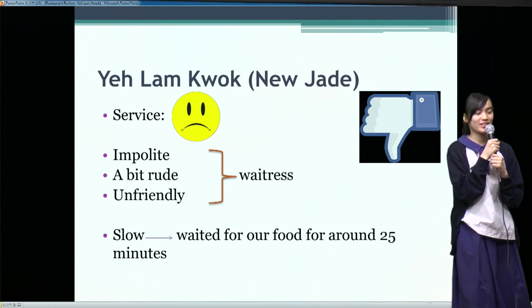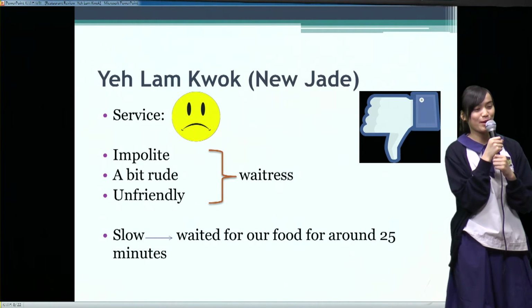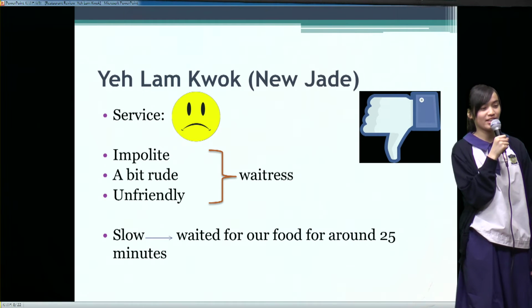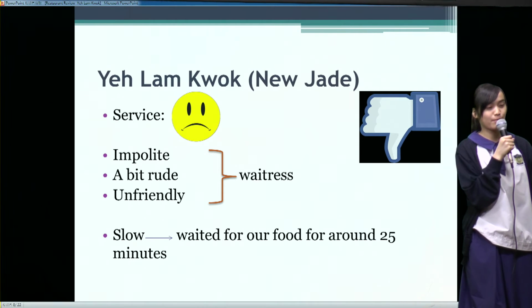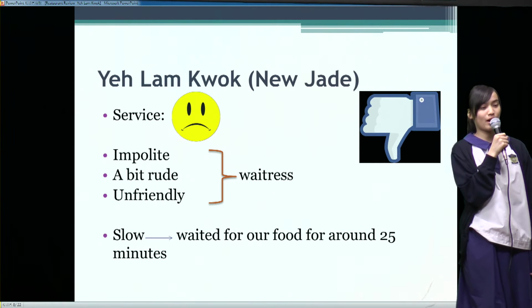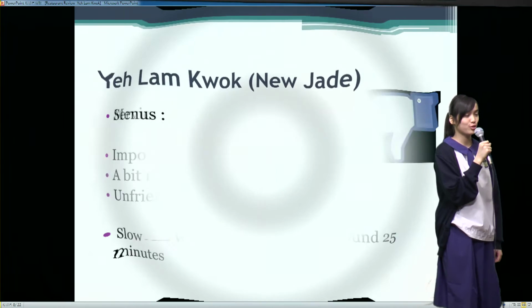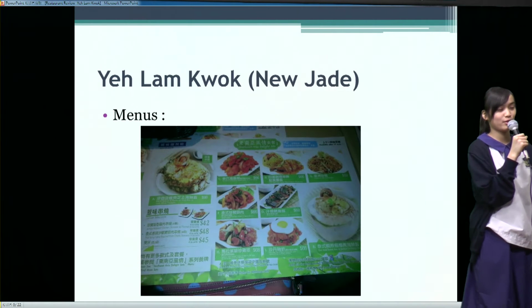About the service, this restaurant's service is quite bad and the waitress is impolite, a bit rude and unfriendly. And the service is a bit slow because we waited for our food for around 25 minutes. Let's pass over to Carmen to talk about the menus.